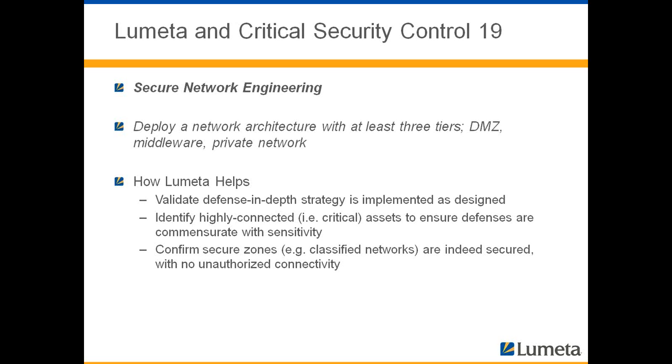Foundational, without question. So bringing us to critical control 19, secure network engineering. This talks about deploying a network architecture with at least 3 tiers: DMZ, middleware, and private network, as defined in this control. The premise is a defense in depth strategy, designing and building a network architecture that allows you to protect the things that are critical. And where you need to have access for guests in a guest network, where you need customer extranet access or partners, et cetera, you have a network that is designed to do that, and only that. You've investigated the perimeter devices between these and ensure that your defense in depth strategy is actually implemented as you designed it. Identifying these highly connected or critical assets ensures that defenses are commensurate with the sensitivity that these assets provide.